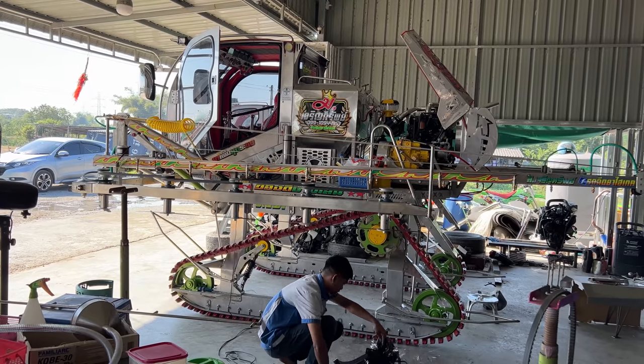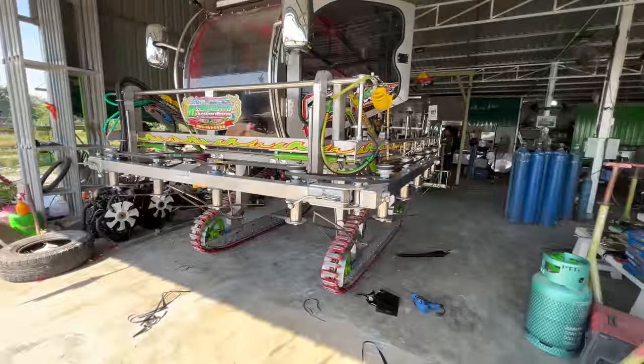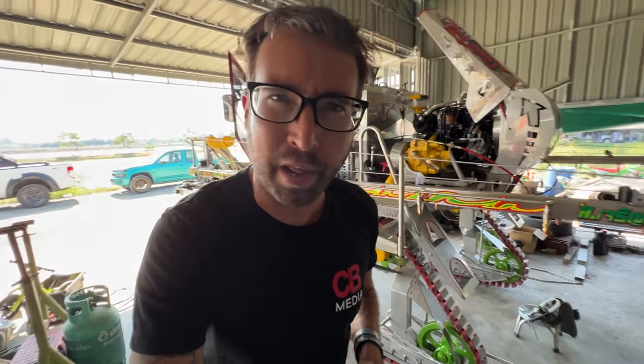What this one does is it trims the rice plants with these blades. All of this swings out, it gets super wide, and it goes throughout the entire field trimming the rice plants. At least that's what I'm told. I want to make this very clear. I don't know shit about planting rice, and I don't know shit about tractors.